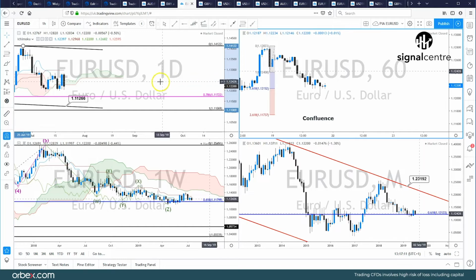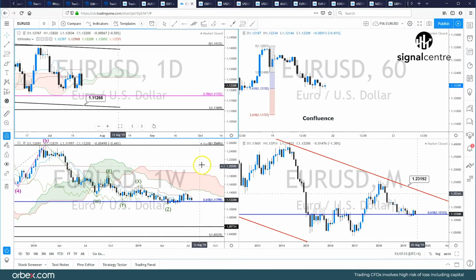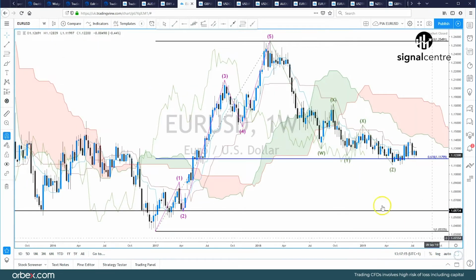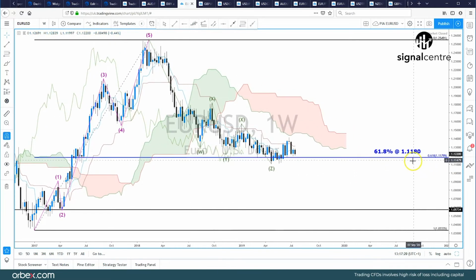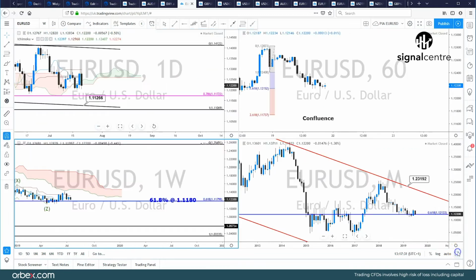So let's go to the FX majors. Again, what is the big picture? Well, the big picture for euro dollar still looks bullish. We've got this 61.8% fib level at 111.80. This high was rejected, and again we're seeing some consolidation for the last 2 weeks.